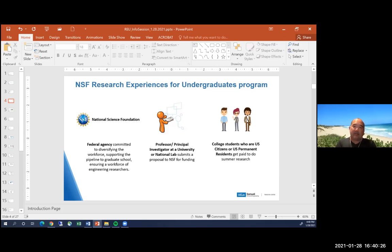Now, because it's a federal agency, it is generally only available for US citizens and permanent residents, okay? Now, there might be some of you who are international students, but I think you might want to stick around and hear what we have to say, because I'm also going to tell you about a search tool that you can use that sort of parses opportunities based on your citizenship status, okay?